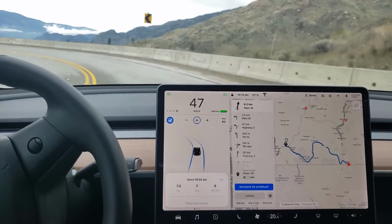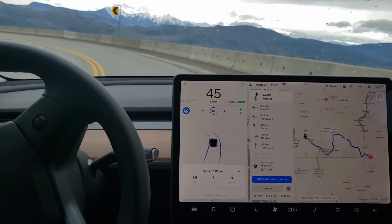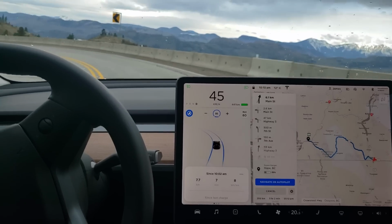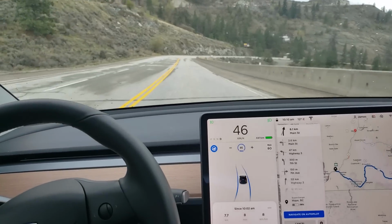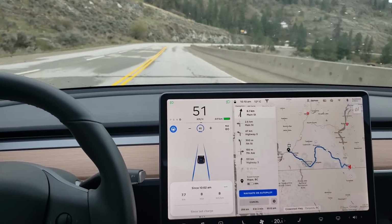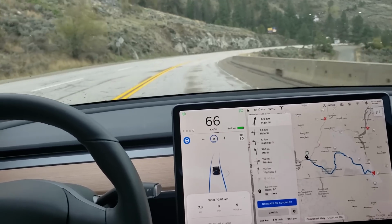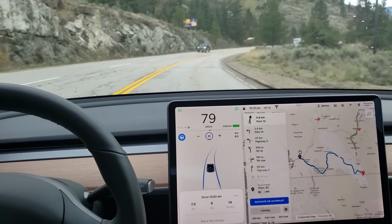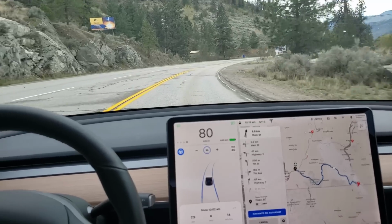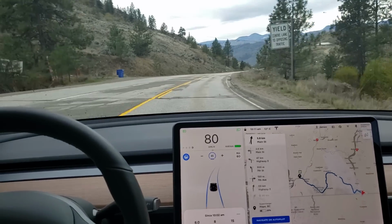See how it takes this turn. Oh, perfect. This is so impressive. Like, you could never use earlier versions of autopilot on this, these hairpin turns and curves. Got another tight turn coming up here.